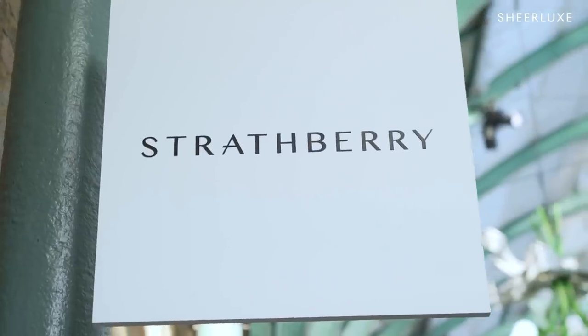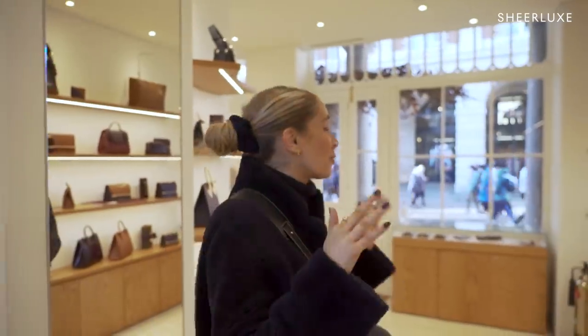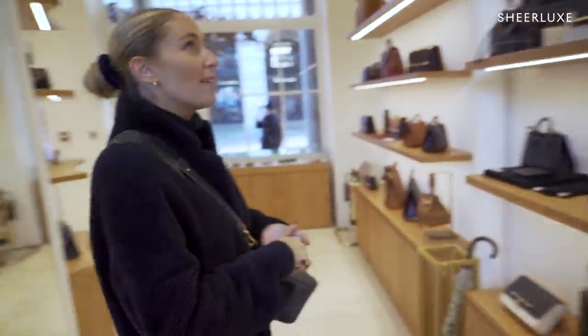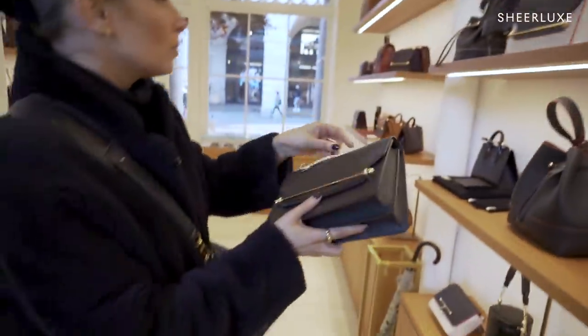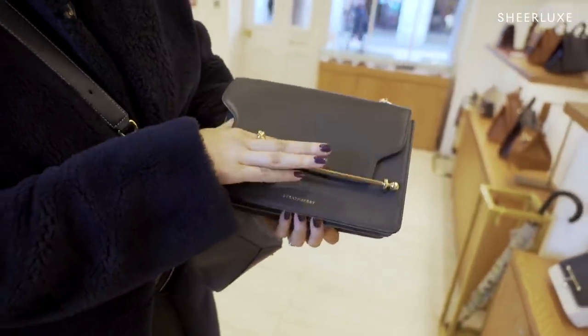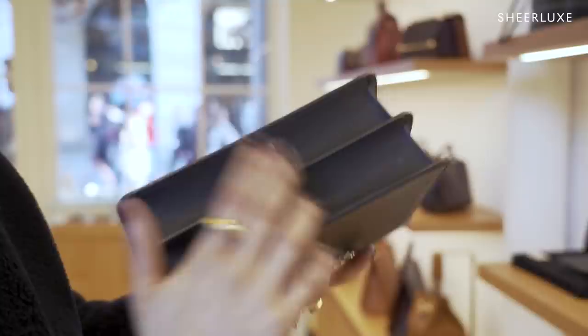Now we've come to Strathberry, which is in the Market itself. They've just got this gorgeous new store that's recently opened. For those who don't know, Strathberry is a really lovely handbag and leather accessories brand. Not a crazy price point, and beautifully made. We're going to have a look at some of our favourites. I love this, they've got this signature gold hardware. Isn't that cool? It just adds a bit of toughness. Very clean lines, very elegant.